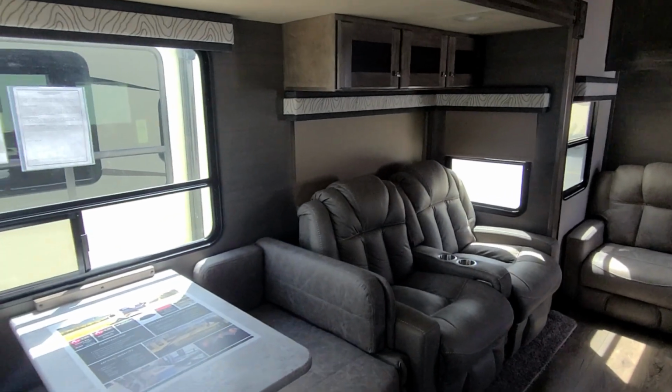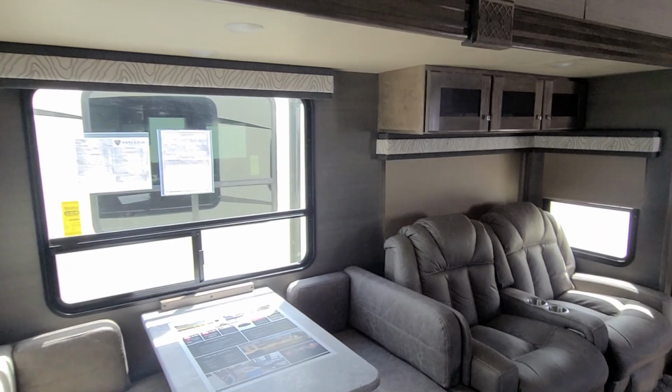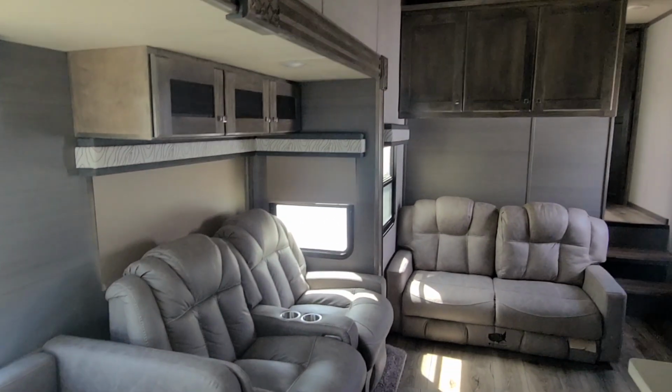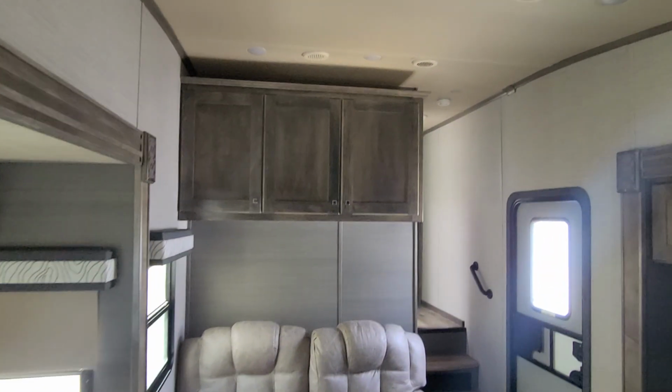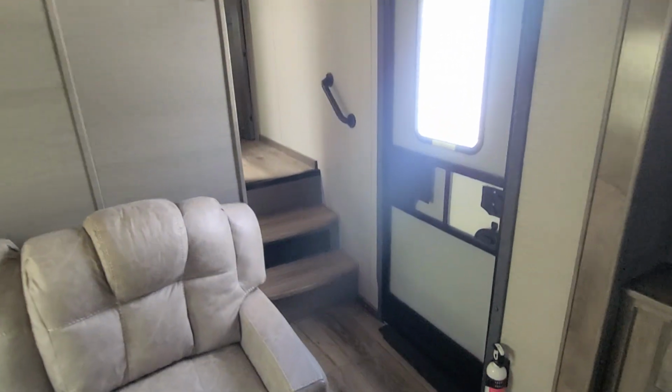This whole area here is a pop out. So when you're driving, this comes in. And when you get to your campsite, it comes out. And you have some nice cabinetry. It's like a wood style cabinetry. And then you go up the stairs. There's a grab handle, which is nice for seniors.